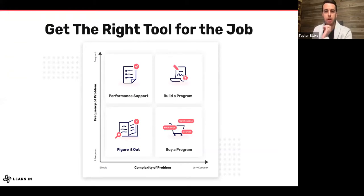So when I talk about upskilling, upskilling can really mean several different things. And lots of different vendors and lots of different companies use upskilling to refer to different things. So I want to talk about this chart for a little bit as a way of pulling apart the different ways to think about upskilling.